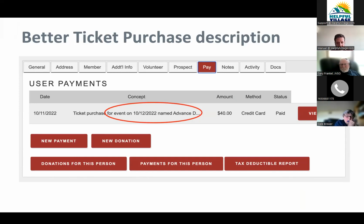So they run all these programs and basically sell tickets for interesting events and training on a variety of topics. And when they sell tickets, what we were doing before is, on the pay tab of that person and in the report, the reason for the payment was just "ticket purchase," but they were having a hard time identifying which event that ticket purchase was for. So now we added the additional information you see there in red. We give a little bit more information: ticket purchase for the event on 12th of October, 2022, and named "advanced something." So that's the beginning of the name of the report. When you're doing reconciliation of credit card payments with your events, now it's easier because you can see on the record what that payment was for.